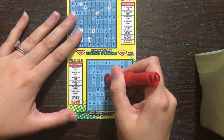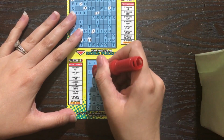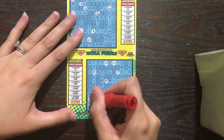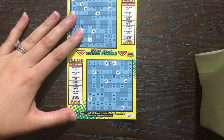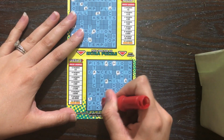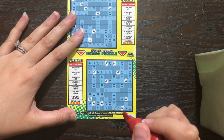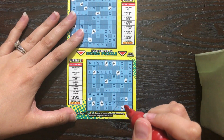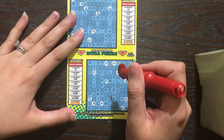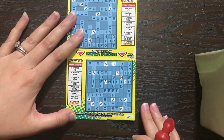A and H down here. Pistachio. And my clerk accidentally tore the corner of this one, so I gotta be careful. A and H. Is that all my A's and H's? On this side, I think it is. Oh, there's another one right here. That might be all of them.